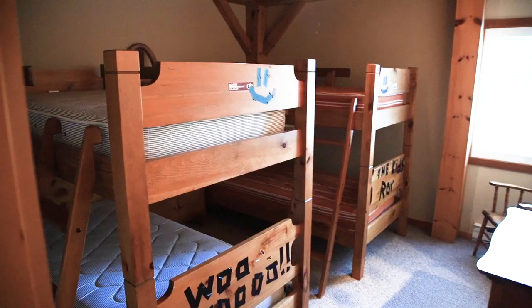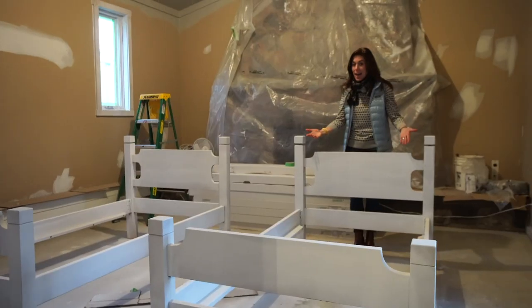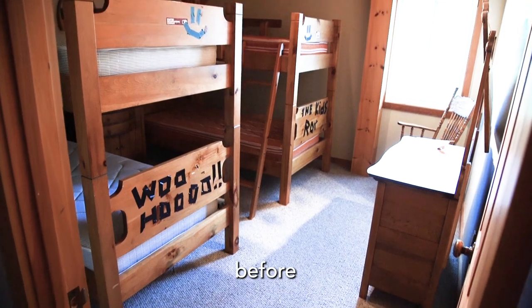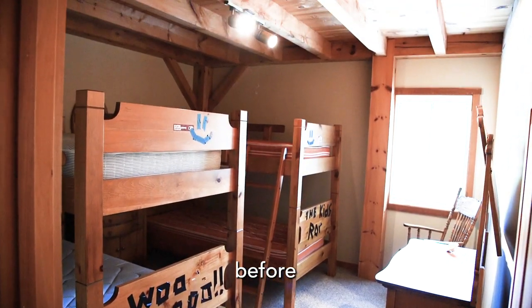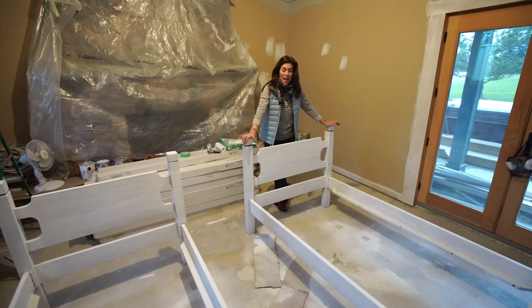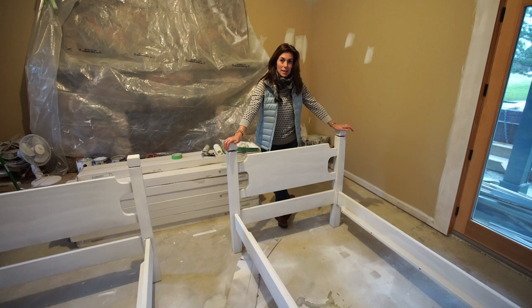So this is furniture that came with the chalet. And look how cute these beds are. These used to be bunk beds, and they were kind of a mid-brown shade. So we've primed them now, and we are gonna paint them. And these are going to be the anchors of a really fun little boys' room scheme.